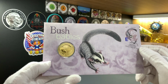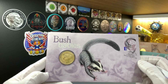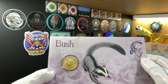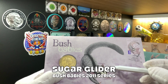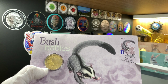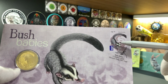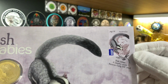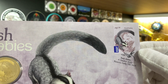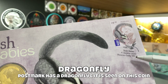Here's the fourth issue of the Bush Baby series, and this PNC here was the one that I purchased from Emma Roberts, allowing me to complete this series. This is the Sugar Glider, and it was released on the 4th of October 2011. You can see the Sugar Glider here, which is repeated on the stamp. And this stamp here has a really high value of $4.70. The stamp is postmarked from Fern Tree Gully in Victoria.